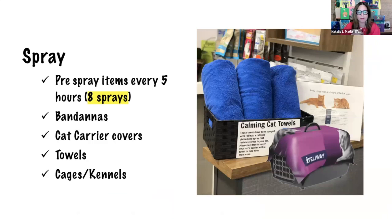So when we think about pheromone therapy, again, I want you to think not reactively, but proactively. Consider the benefits for not only your hospital, but also at home. Feliway spray and towels really should go together like peanut butter and jelly, because there are really some keys to success that I find. And often the most common questions are, how much do I use, where, and when? So remember, when you're spraying items like towels for use in the exam room or for recovery or hospitalized patients, even for over carriers and cat condos, the recommendation is to do 8 pumps every 5 hours on these items.